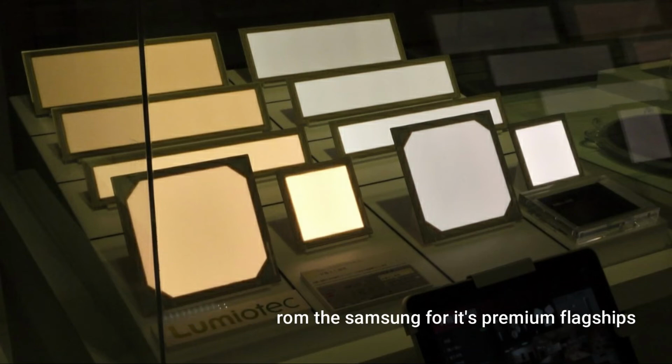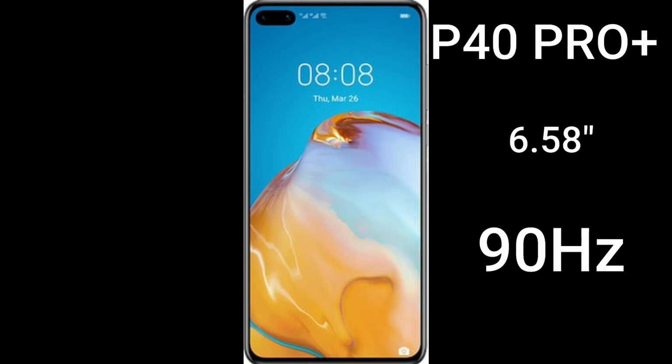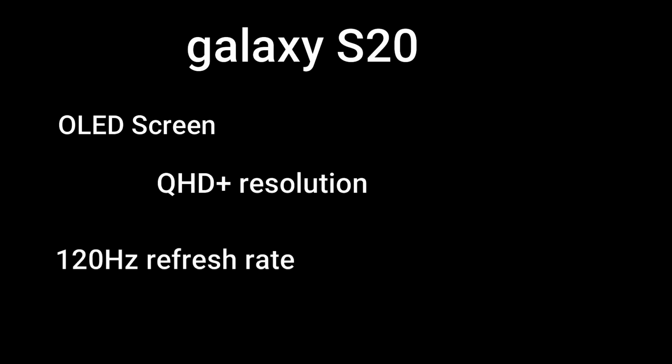The Huawei P40 features a 6.1-inch OLED screen with Full HD Plus resolution and a 60 Hz refresh rate. But the P40 Pro and the P40 Pro Plus use a 6.58-inch OLED screen with a 90 Hz refresh rate, HDR10 and DCI P3 color gamut, whereas the Galaxy S20 series features OLED screens with QHD Plus resolution, a 120 Hz refresh rate, HDR10 Plus, and DCI P3 color gamut coverage.